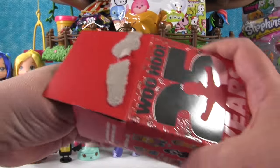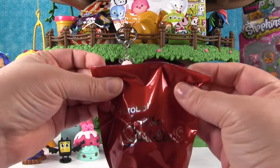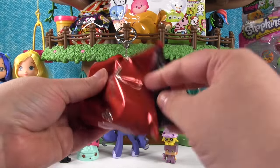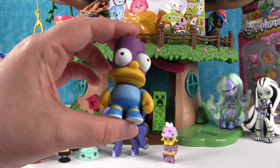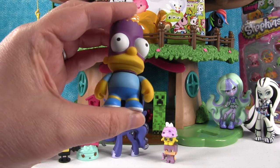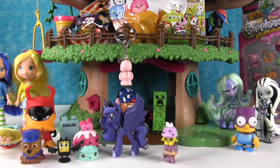Let's see who we have today. Well, that tear strip didn't work at all. Fooled you. Ooh. Oh, we have Bart. Bart is Bartman, in his little superhero pose. This Bart is how Paul runs around the house with a little superhero cape. Sometimes. So there is Bart. He's very cool. He's going to go hang out by Twyla and Frankie.